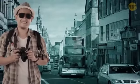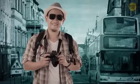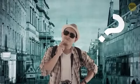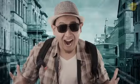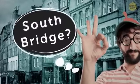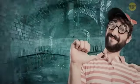So, you've just finished your sightseeing tour of Edinburgh, Scotland. It lasted just under an hour, and you're hungry for more. You ask your guide if there's anything else to see, and they start talking about a mysterious underground city. You ask how long it takes to get there, and you're shocked by the guide's answer. You're standing on it. It's right under your feet. South Bridge? But you were just there and didn't notice a giant arrow pointing down. So this is where the mystery starts.